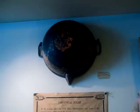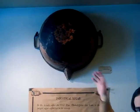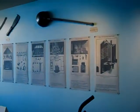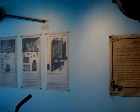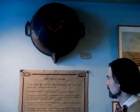So here we see one of the cauldrons. This is late 19th or early 20th century. This is from Shane Candies. This was used for boiling sugar for confectionery. However, it's very similar to the cauldrons we saw in the Diderot plates, in that this one has a spout on it for transferring hot boiled sugar mass into another cauldron or table.